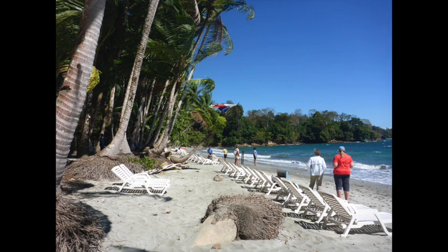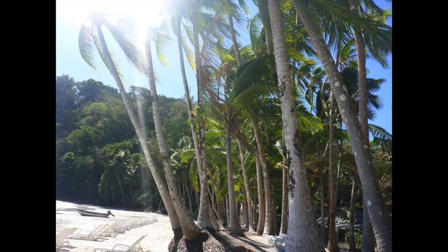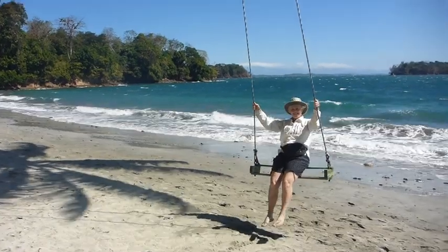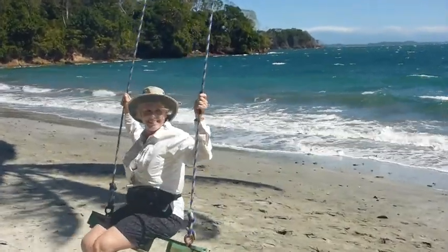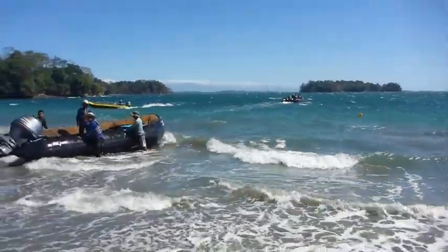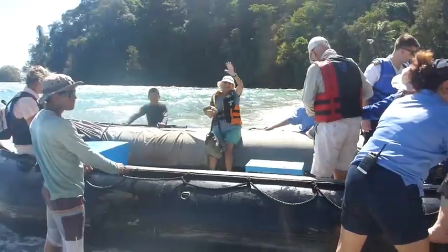The crew sets up for a beach barbecue day. Mary and Ashley do a guided hike. But just listen to the wind and see the waves. The sea is too rough to transfer us all, and the beach day is canceled.